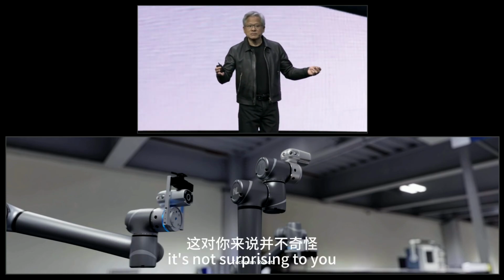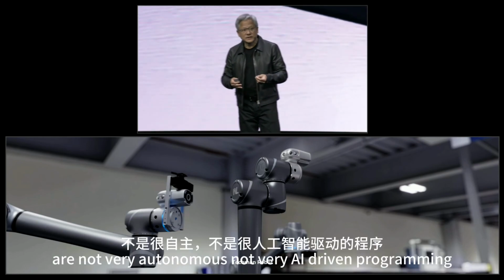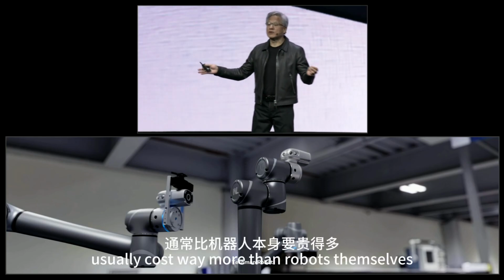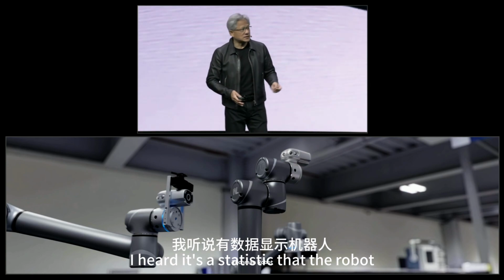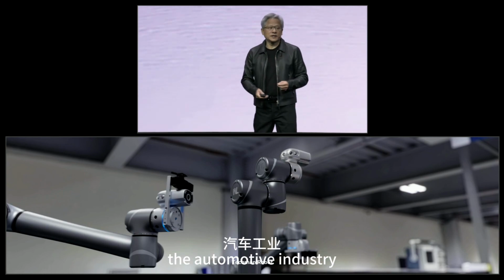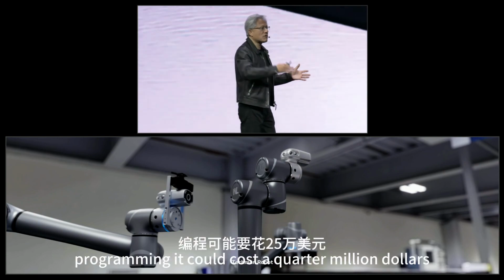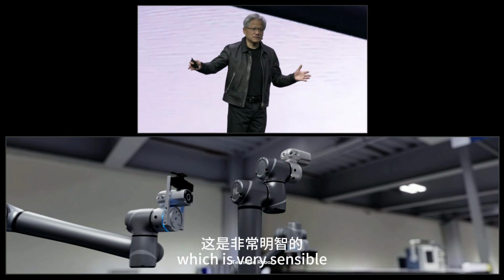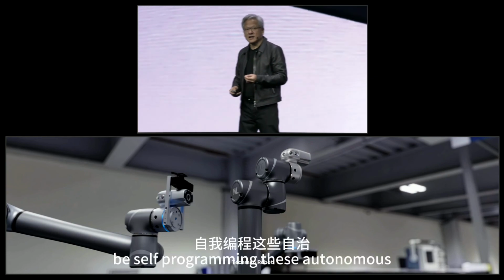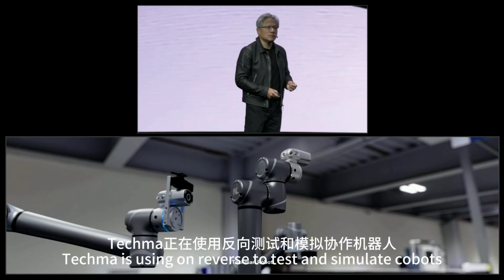It's not surprising to you, but most cobots, most robots today are not very autonomous, not very AI-driven. Programming the robots usually costs way more than the robots themselves. I heard a statistic that the robot for a manufacturing arm for the automotive industry is something along the lines of $25,000. Not very much, but programming it could cost $250,000, which is very sensible. We would like to have AI be self-programming these autonomous limbs. So TechMan is using Omniverse to test and simulate cobots.